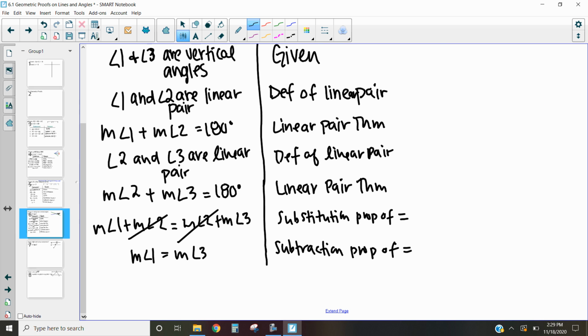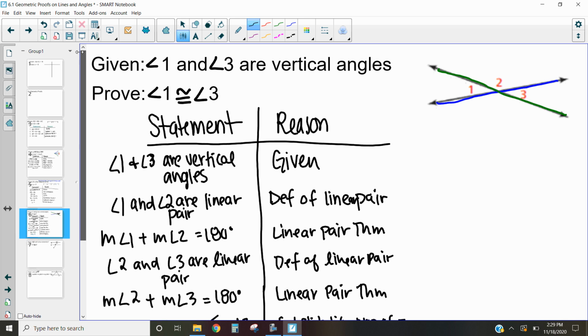And then lastly, what we want to prove is not just that they're equal, but that they're congruent. So that means our last step is that angle 1 is congruent to angle 3. And how are they congruent? Well, that's by the definition of congruence, right? The definition of congruence says that they need to be the same shape and the same size. Well, we just proved they're the same size and they're both angles, which makes them the same shape. Therefore, if they have the same measure, they're congruent. And that's how we would prove that vertical angles are congruent.